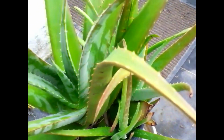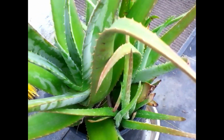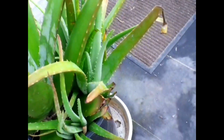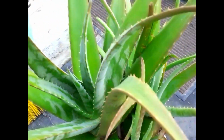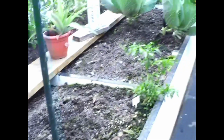The aloe vera plant did take a hit, even though it was covered up. It doesn't like too much sun. It doesn't like too much cold. It's kind of finicky, but nevertheless it held on. It's kind of beat up a little bit. It's kind of drawn in a little bit. It really was just too big for this greenhouse. Never did get any babies broke off of it.